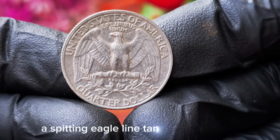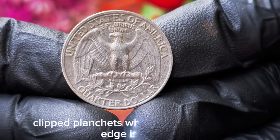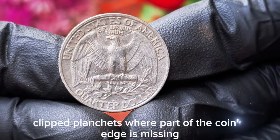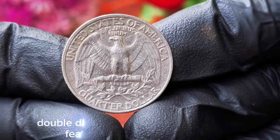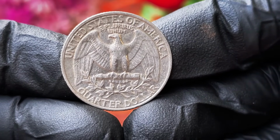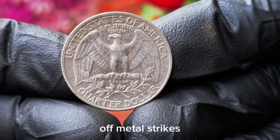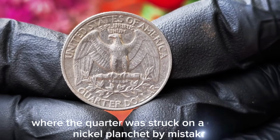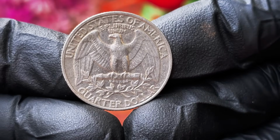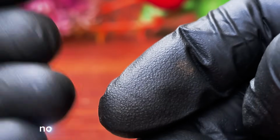A spitting eagle line under the beak. Clipped planchets, where part of the coin's edge is missing. Double die obverse, where Washington's features look slightly doubled. Or the most insane of all, off-metal strikes, where the quarter was struck on a dime or nickel planchet by mistake. These are the holy grail and have sold for $150,000 to $200,000. No joke.